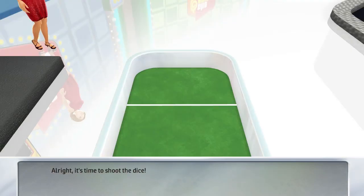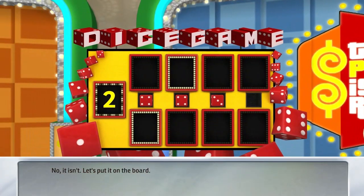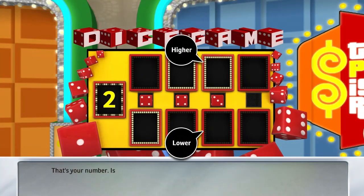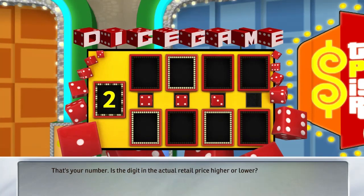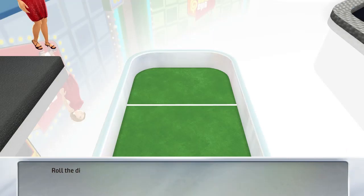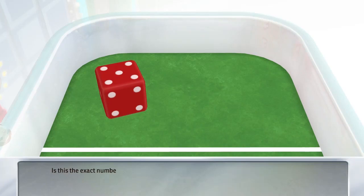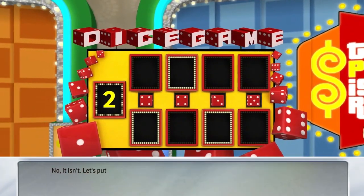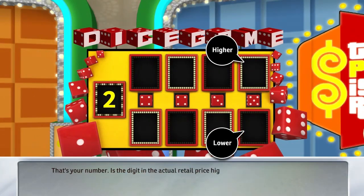All right, it's time to shoot the dice. It landed on a three. Is this the exact number? No, it isn't. Let's put it on the board. Here it is on the board. That's your number. Is the digit in the actual retail price higher or lower? Roll the dice. It landed on a five. Is this the exact number? No, it isn't. Let's put it on the board. Here it is on the board. That's your number. Is the digit in the actual retail price higher or lower?